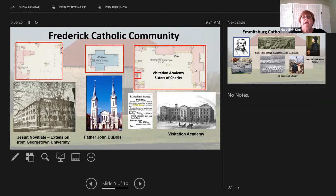The Visitation Academy started out as a small academy for young women. You'll see the ad down here, which says it's run by the Sisters of Charity, and it's for any religious denomination that wants to come, just young women who want to learn and read and write and know the basics in mathematics and a few other skills. And you can see this was a very big building also.